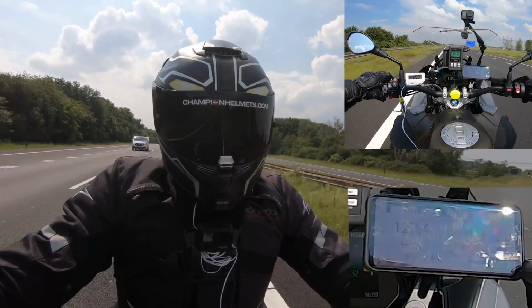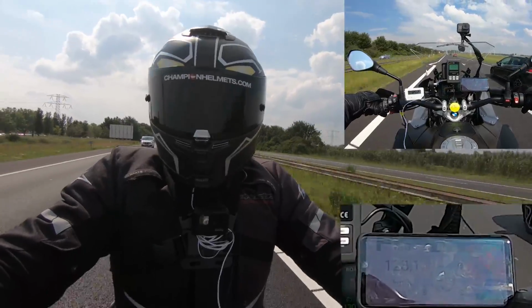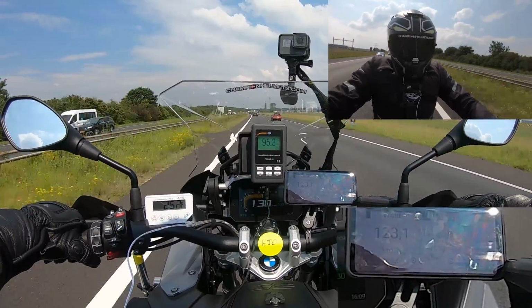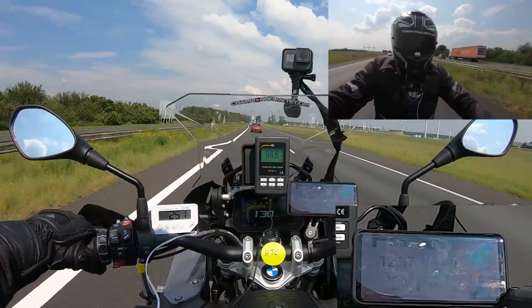The visor of the Arfa 70 is pinlock prepared with the insert included in the box, and it has a drop-down sun visor. The liner of the Arfa 70 is removable, washable, and antibacterial. We took out the Arfa 70 on an average day with the wind speed at about 115 to 125 km per hour, similar to the previous helmets.